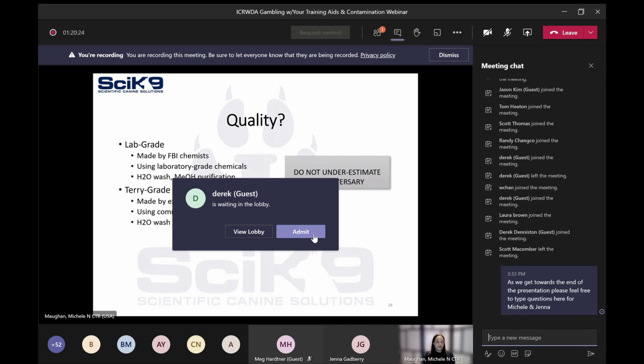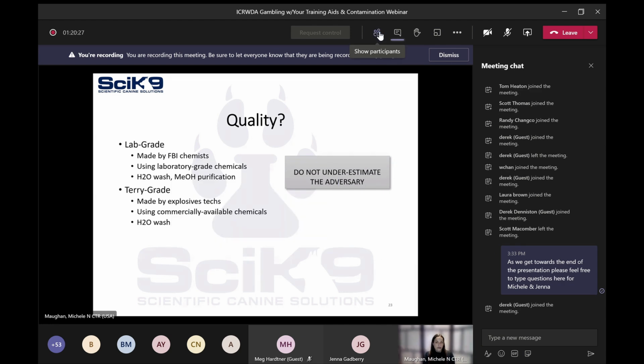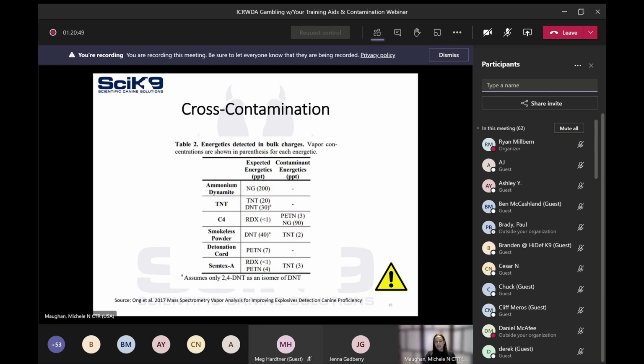Sometimes we find threat material that is really high grade. And so there's some scenarios where you'd want to train on lab grade and not lab grade material. And then the environmental conditions. Some training aids are very much affected by temperature and humidity. And we also know that training aids get cross-contaminated.